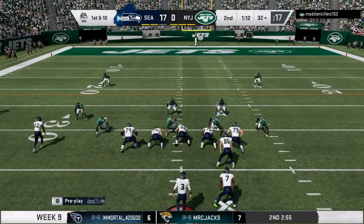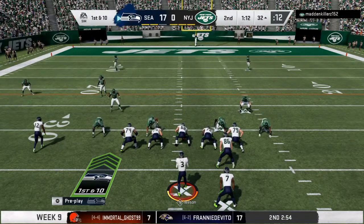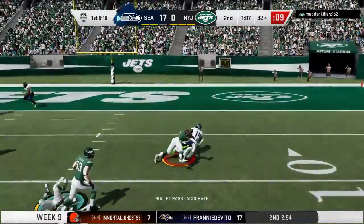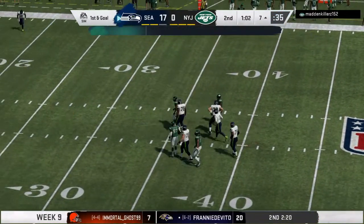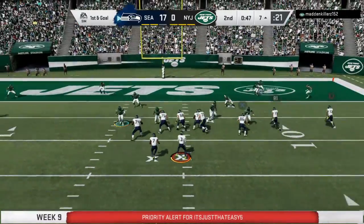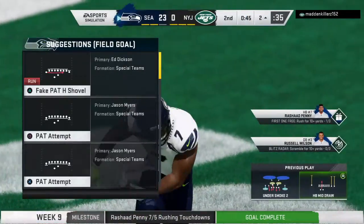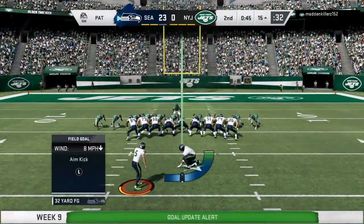From the 32 now, here's 1st and 10. Pick it up, pick it up, pick it up. From the shotgun, Wilson. He'll find Metcalf, and finally, down he goes as they work it inside the 10 to the 7. 25 yards that time. And what can they do here on 2nd and goal? 3 red zone trips so far. And he is in for the Seattle touchdown. Rashad Penny with touchdown number 8 on the year. Yeah, the Seahawks are able to stretch that lead out a bit further.